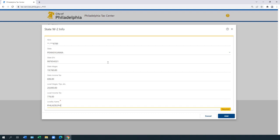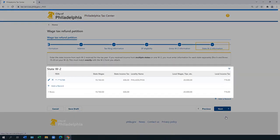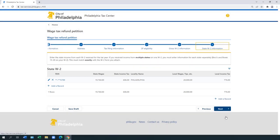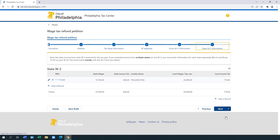Enter your locality name. The numbers you entered from your W-2 appear on the screen. If you entered the wrong numbers and need to change them, select the pencil icon. If you have more W-2s, select Add a Record and repeat the process for each additional W-2. You may only have one W-2. When you've entered the information for all your W-2s, select Next.